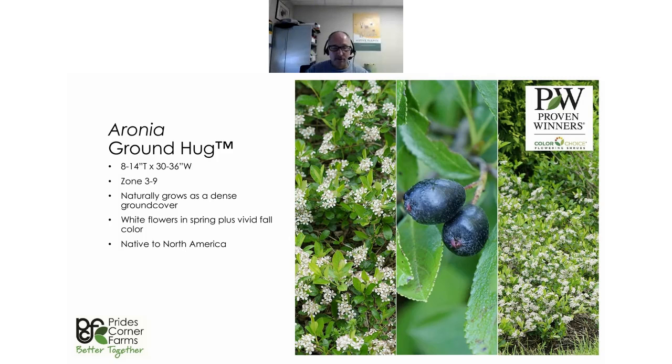They have a really noticeable crimson red fall color. Really one of its best traits of any Aronia, and they're tough. Zone 3 hardy. They do well. They'll thrive in moist areas, but they also are excellent for most areas of the landscape, like sun. This is really a great plant.